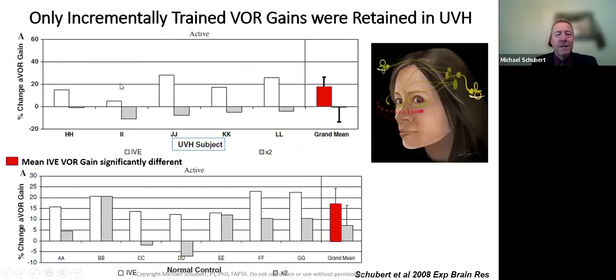What we found was that after we stopped the training, though, only those that had used this incremental laser method had retention. And that's what's illustrated here. So these are the 5 patient subjects. This was a sort of proof of principle paper. We published this in 2008.